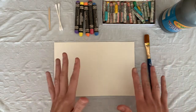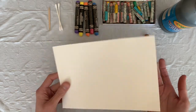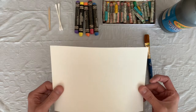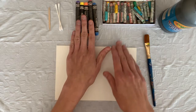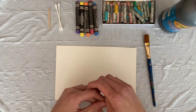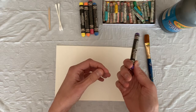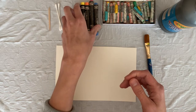So for our materials today, we're going to need a few different items. First, we're going to need a piece of paper. You can use any paper that you have around your home. Any color is fine. A lighter color paper might be better for this project. And the thicker the paper you can find, the better. We're also going to need some crayons or oil pastels. It doesn't matter which one you use, either one will work great. And we're going to want to use some brighter colors for our project today. So you might want to stay away from your white crayons or your black crayons for this project. So try to stick to brighter colors.